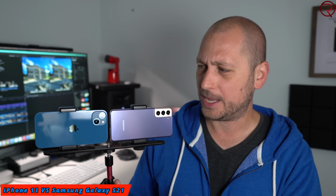For this camera comparison we have the brand new iPhone 13 and of course the Samsung Galaxy S21. Now the camera systems on their backs are a bit different, mostly because we have an extra camera on the back of the S21. That's a telephoto lens.